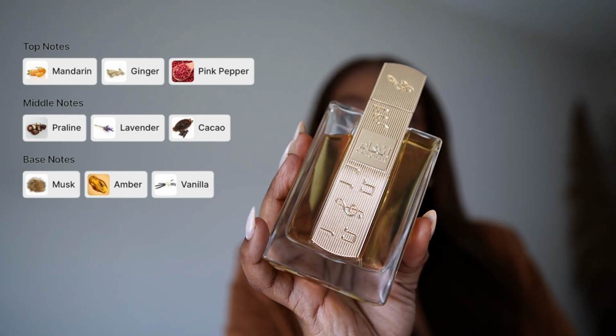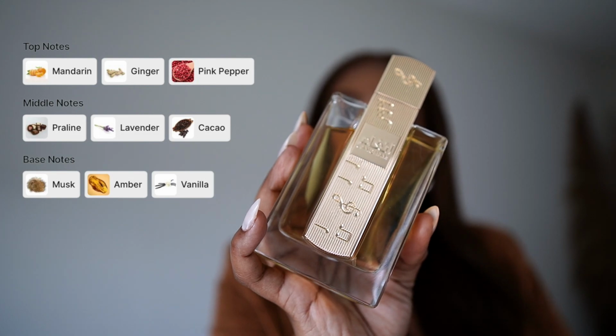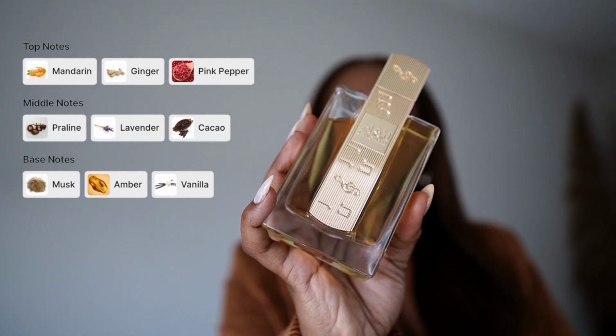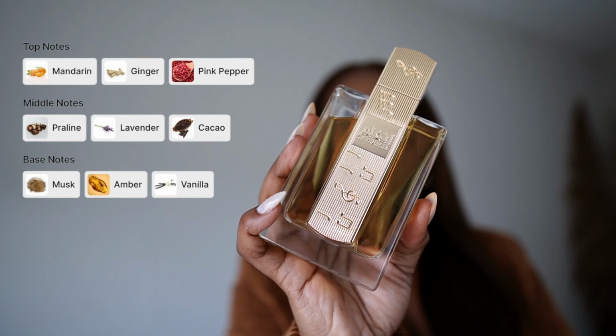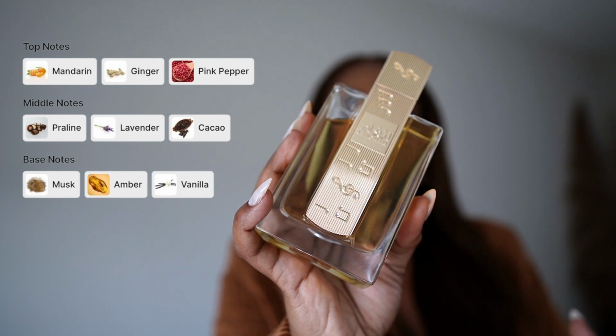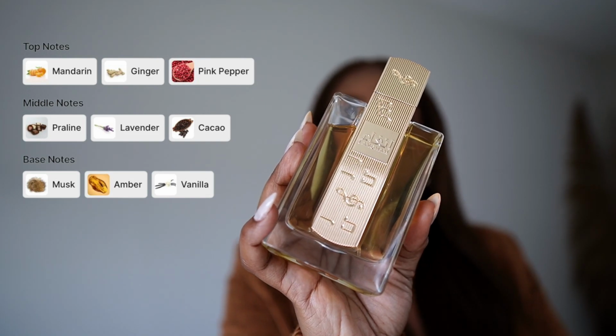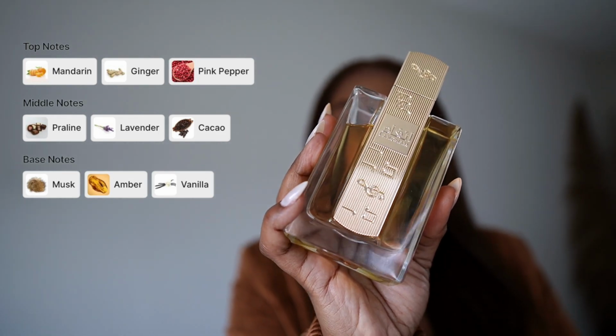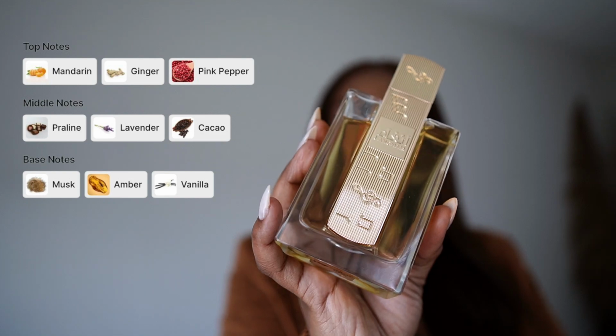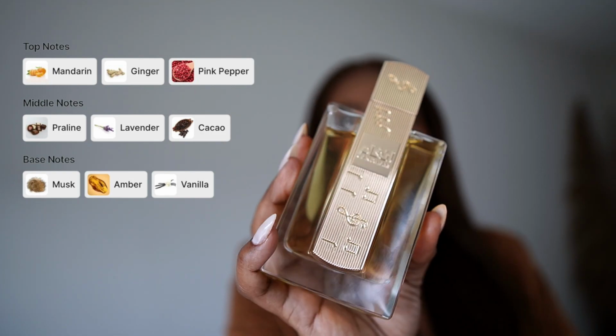This fragrance has a warm, spicy feel. It's a little aromatic. It is vanillic. It's ambery. It's the perfect fall scent, albeit a little lighter than your typical fall scent. But in my opinion, the notes are fall vibes all the way. This is comforting, it's cozy, it's warm, it's sensual, and I've really been enjoying this fragrance.